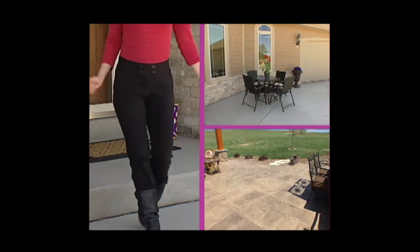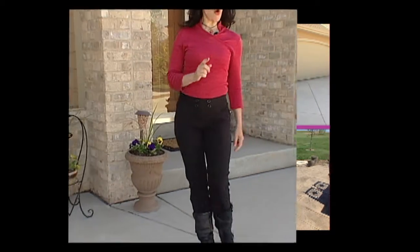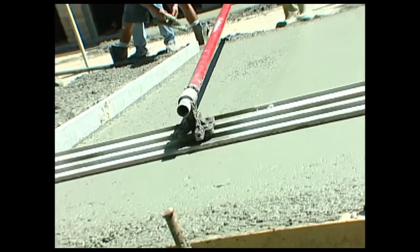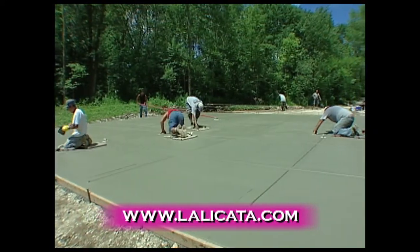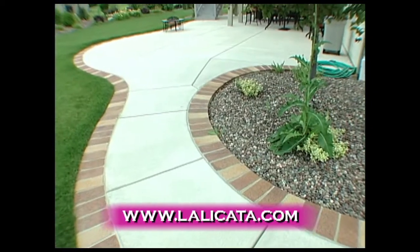You walk on it, you drive on it every day, but how often do you think about the importance of your outdoor concrete? Well, that's where the experts at Tony La Locata Cement come in. It's their job to worry about your outdoor concrete so you don't have to. When you're ready to install new or perhaps refurbish your old worn-out concrete, give Tony La Locata Cement a call.